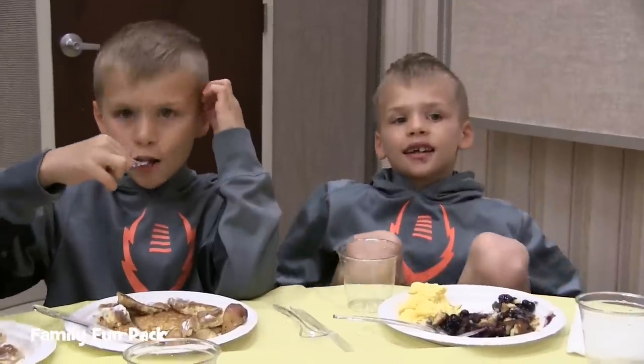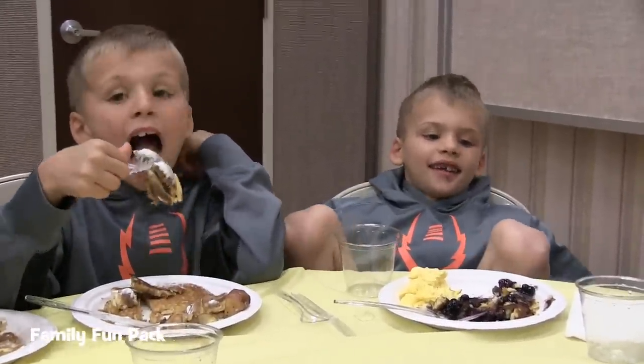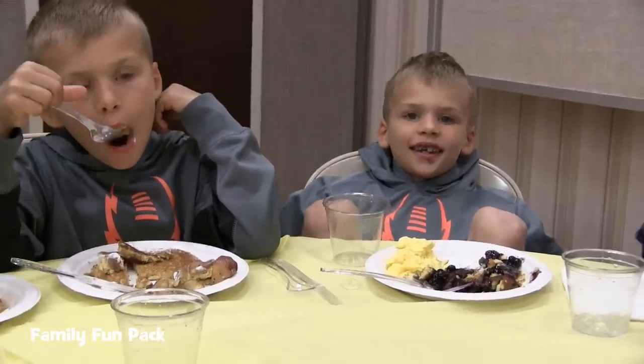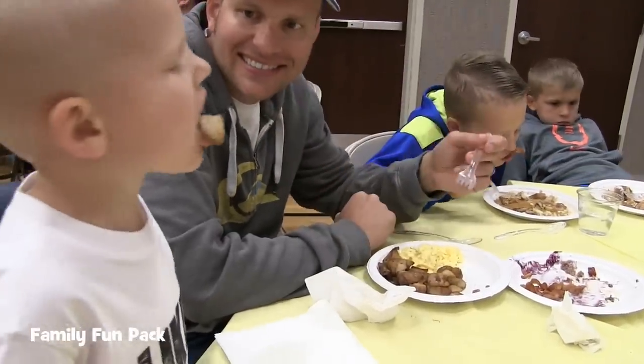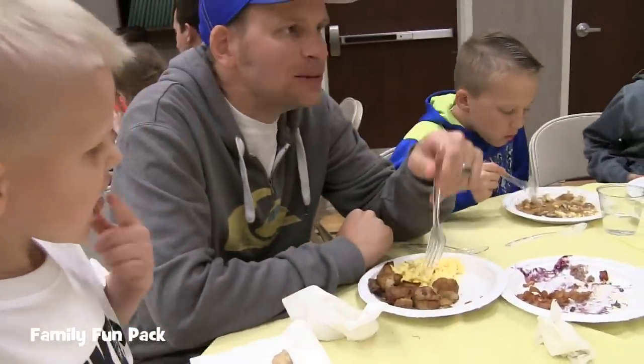Just now, Chris said, "These grapes taste kind of funny." And Nanny said, "Those aren't grapes, they're blueberries." Is it good? It's great. Oh. No. No on the potatoes. I'll eat it.